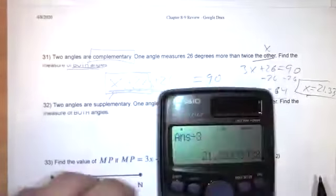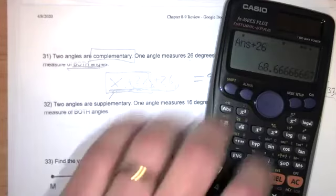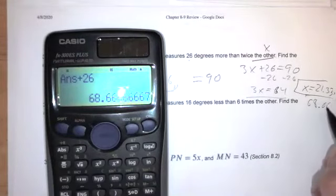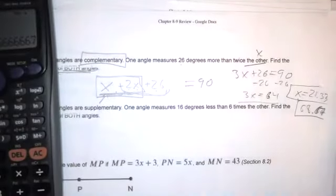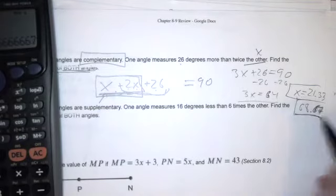Oh, you're talking about the second one? So I got 68.66 or 67. Okay. Oh, yeah, right. Yep, good call. Okay, cool. So yeah, x is equal to 21.33. That's the first angle, but we got to find that second angle.